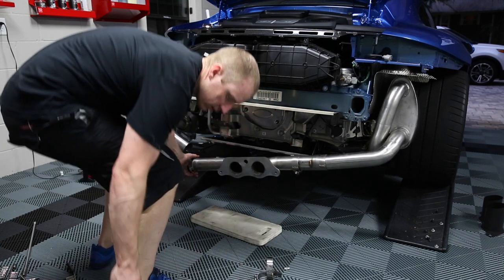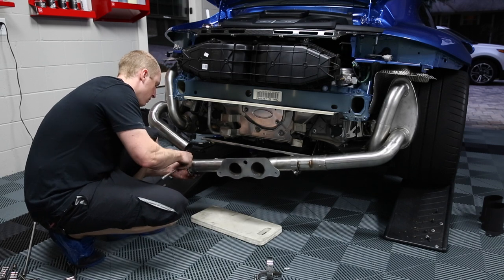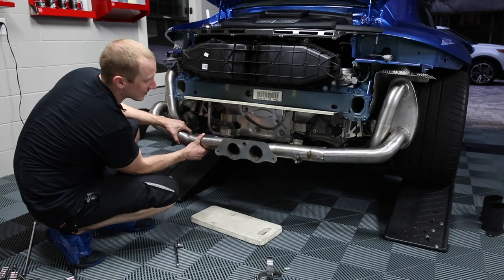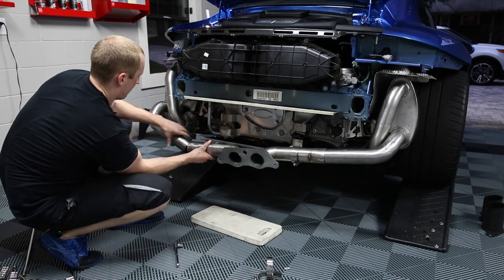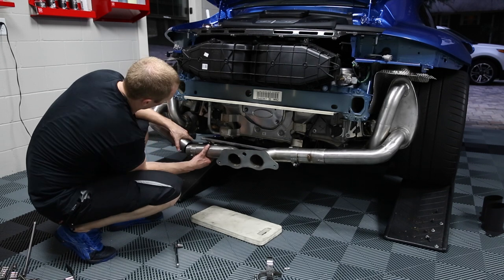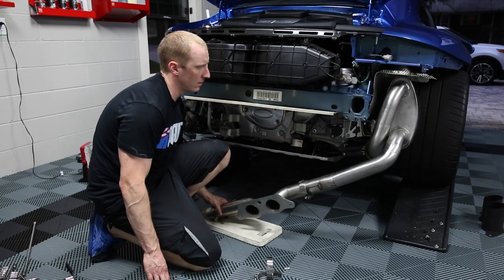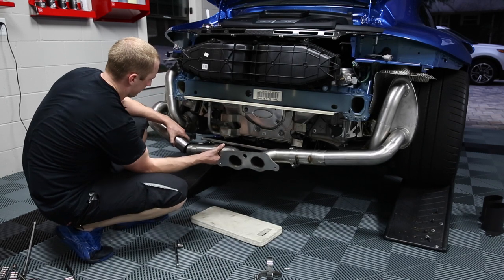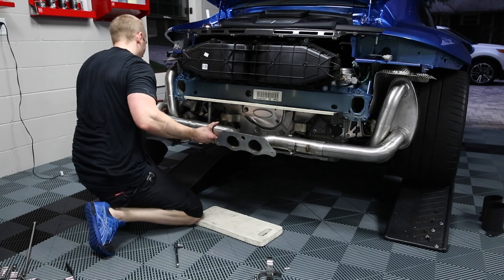I'm gonna loosen this. Always makes me nervous doing aftermarket stuff. It never quite works right. Always requires a little bit of convincing. I might need to take this back off. Probably just do this. Don't let it defeat me. Little bit smarter, Matty.